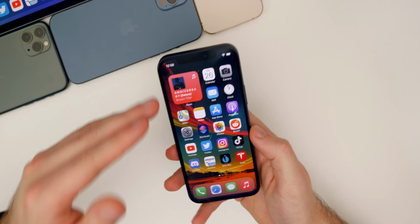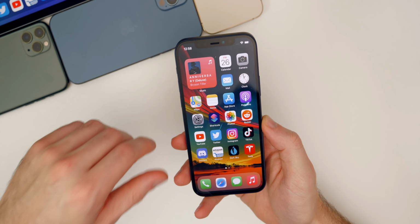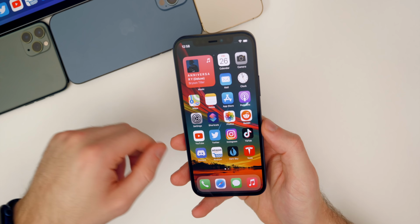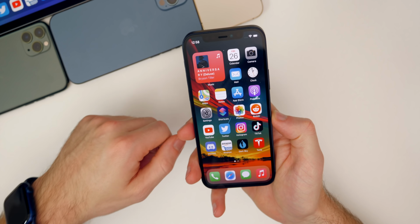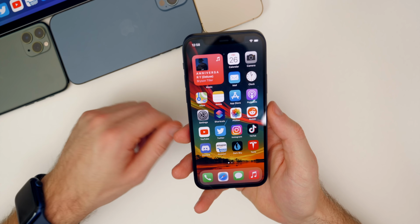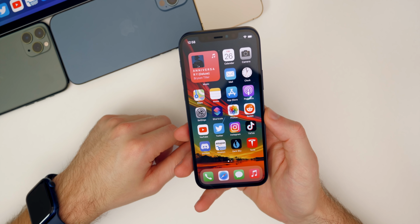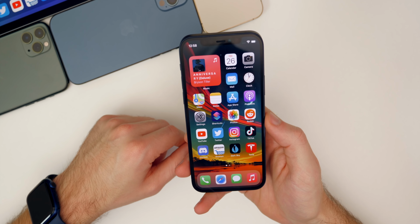So anyways, those are just a few additional new features and changes here in 14.5 Beta 2. I already covered a ton of them in 2 videos before this one, so I'm sure that we'll see a lot more new features in Beta 3 and maybe even Beta 4 as well. But anyways, it's not perfect. I do also want to talk about some bugs that I've encountered while using this beta.